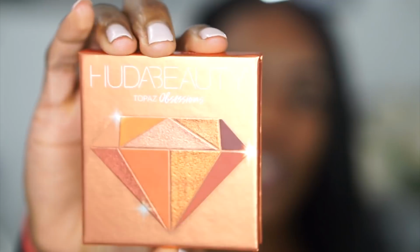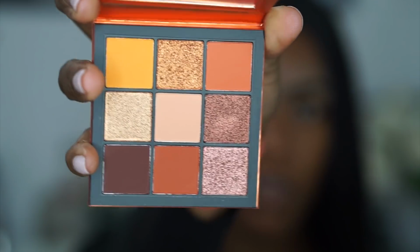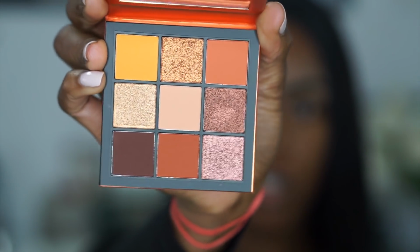This palette is so beautiful. You have to see this in person. I don't even think that the camera will do it justice. Look at this packaging, like so beautiful, guys. Even better, look at these beautiful colors that you get inside, like honestly, and the colors are not too crazy. I'm like actually so excited to be using this palette.